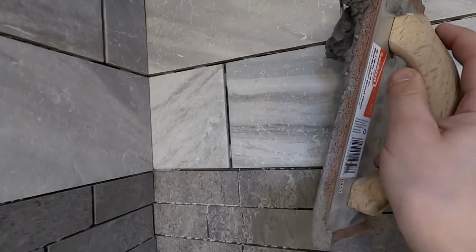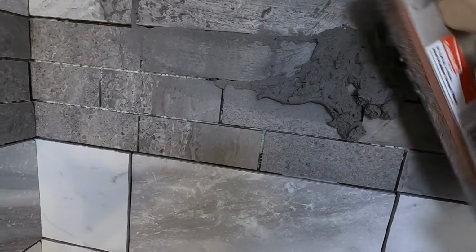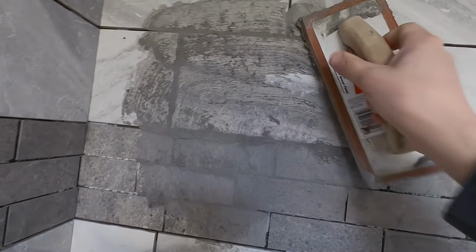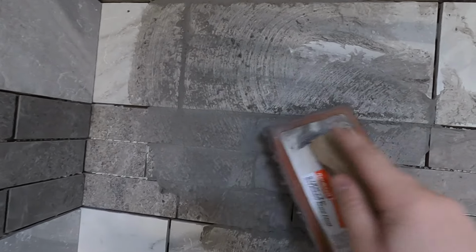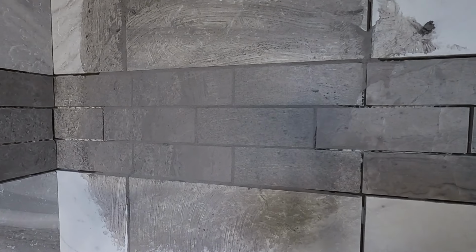So this is how it's done. Literally just take it and drop it all over the place. You want to work it into every one of those grout lines. Go over them a couple of times so you know you got grout in all the little crevices, because this grout will actually help hold the tile in place and make it nice and secure. And then just wipe it clean. Something like that, and move along.